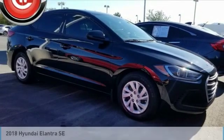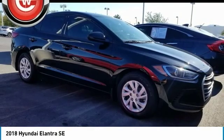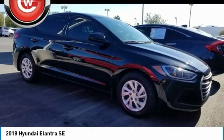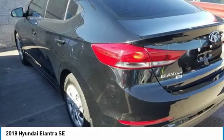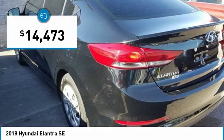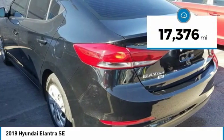Check out the 2018 Elantra. The Elantra boasts the most interior room in its class and gets an exceptional 35 miles per gallon. With its luxurious standard features, the Elantra is an easy choice and is priced below $15,000. This vehicle has less than 20,000 miles.